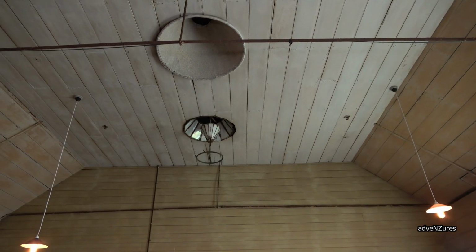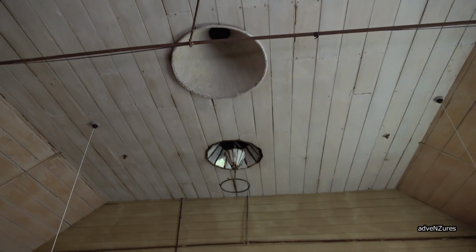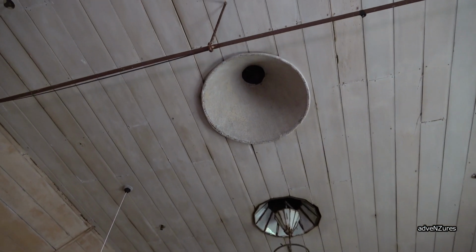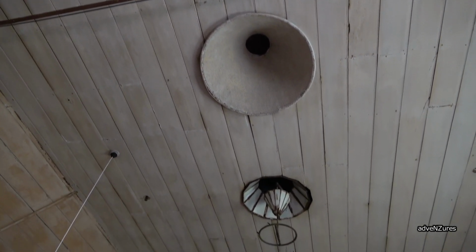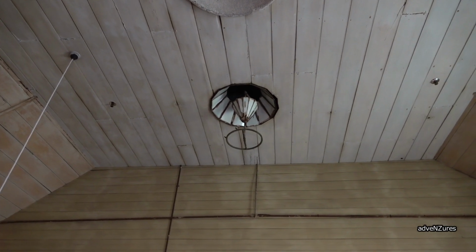This is a chemistry laboratory, and that's the sort of thing that we're talking about. Look at the lights, those refractive glass gas lights. That's old. So back in the day... Is this the exact same place? Yep.